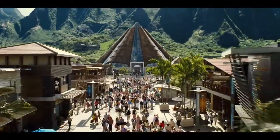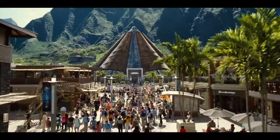But this is not just some place that's coming to life. This is a park that 20,000 people a day come to. And so that was one of the levels, was finding that immersive park environment.